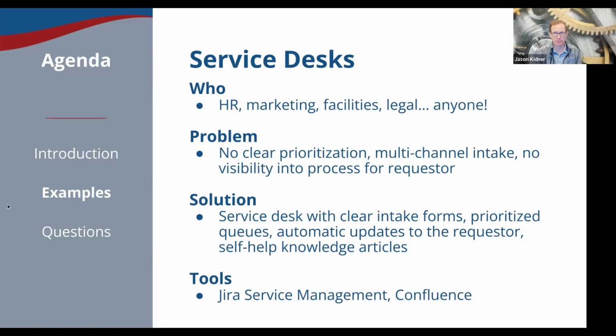And again, this isn't going to be a real in-depth look at Jira Service Management, but you hopefully get a sense of how this could be used, again, for any team. Any team typically has some customers. They don't have to be external customers. HR, marketing, facilities, legal, all of these teams could have external or internal customers, not just IT.